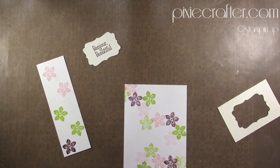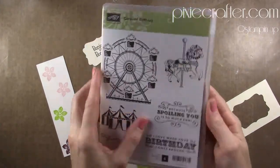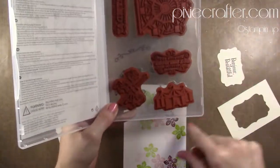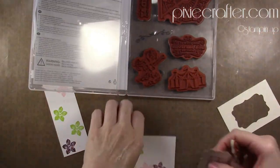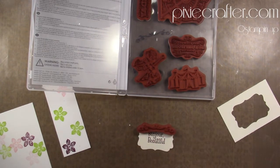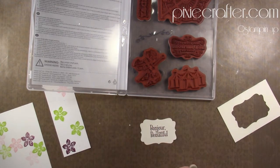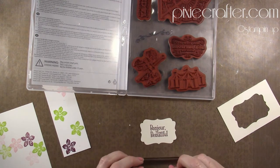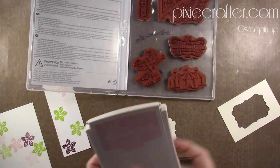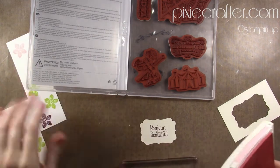Alright, so grab your Carousel Birthday. That's right, your Carousel Birthday set. This is another set that's retiring. It is wonderful, because this fits right up there along the top. Yeah. Now let me get a block for that to fit on. And I think we're going to use the Pink Pirouette for this part because I want to be able to tie it all in.